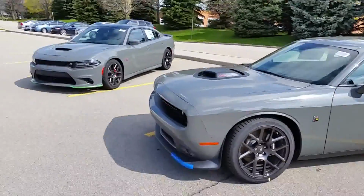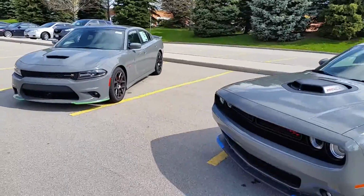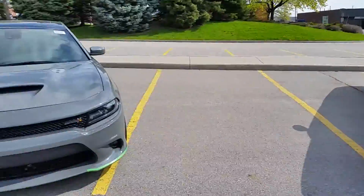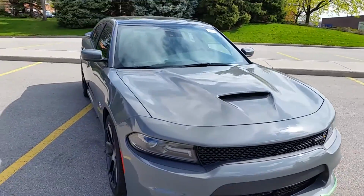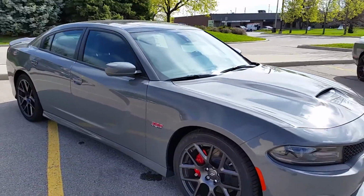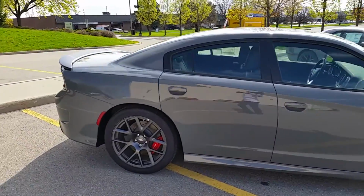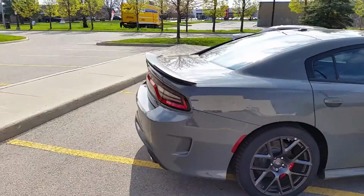They are the same color, the Destroyer Gray. They both have the 392 engine in them. And this one is manual and this one is automatic. You cannot get a Charger in manual, unfortunately. I'm just going to do a little walk around, show you the two cars.